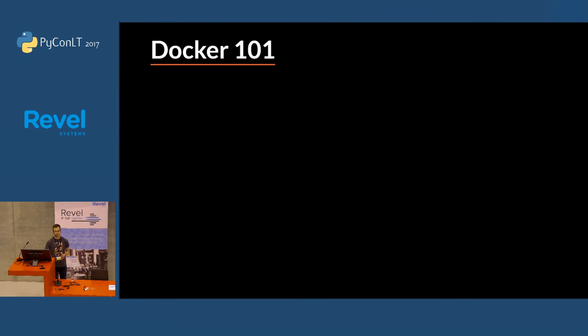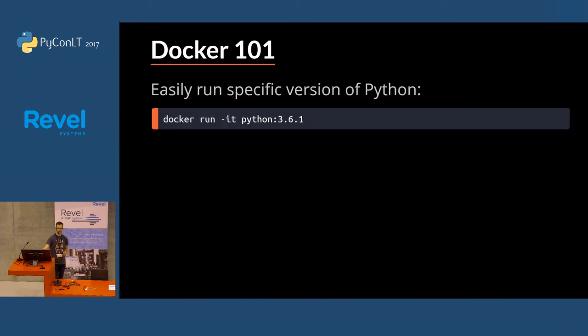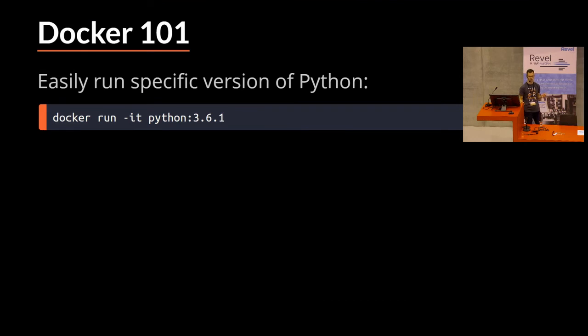I also couldn't resist putting some Docker examples here. For example, when you need to run a specific version of Python, then Docker can be quite helpful. Also outside the web development work. You just use the official Python image, specify the version, and then you have the interactive Python shell running.